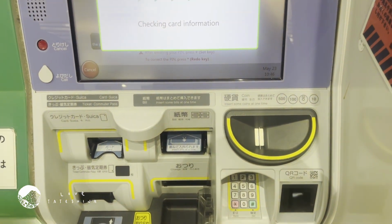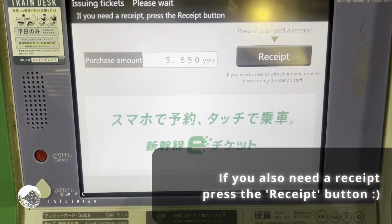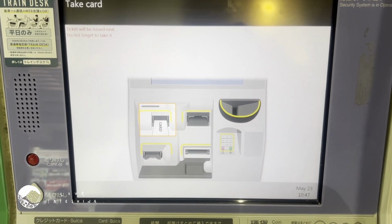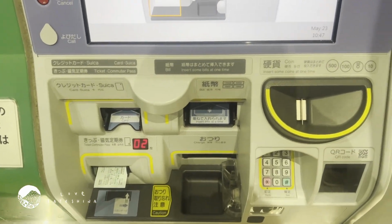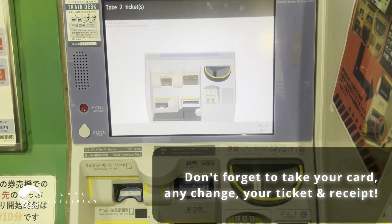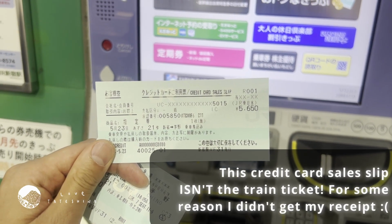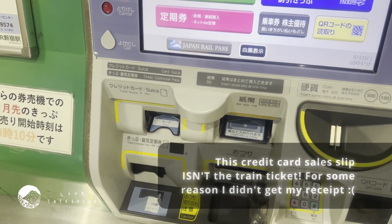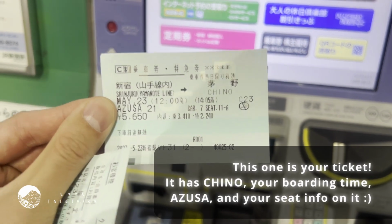and then we should get our tickets. If you need a receipt, you can press on that button. For some reason I didn't get mine. Maybe I pressed a little bit too late. Who knows? But even if you don't press the receipt, you will get a credit card slip or a payment slip. So this is the credit card sales slip, which isn't the ticket. The more squarish ticket is actually the train ticket.